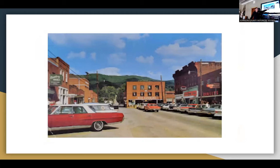Prosperous little town. There we go. That's the color, one of the few colored pictures I have. Okay. Ramsey's was thriving. Rexall Drugstore, see how it's solid white here. Now it brings me to the bank.